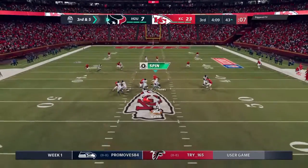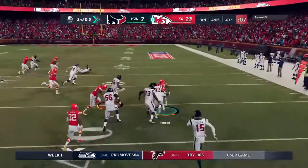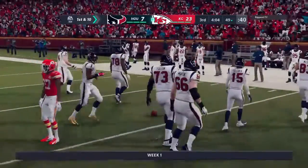Watson off play action. Looking for Cooks, and it's intercepted. Picked off at the 33. And he'll return this one just shy of midfield to the 49.